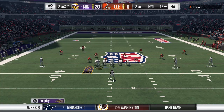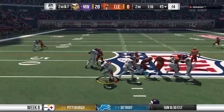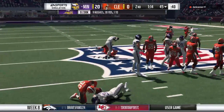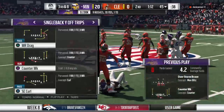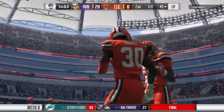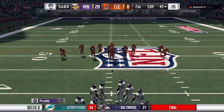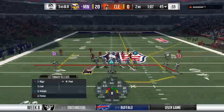Kyle Rudolph, the tight end, in motion. Again, it's Cook. And he's going to be met at the line of scrimmage and taken down. Officially, no gain on the play, and they're left with a 3rd and 8. He had a great read there from his free safety position. And, Charles, you know with those guys, it's all about their eyes.